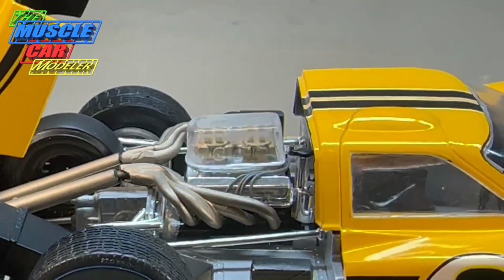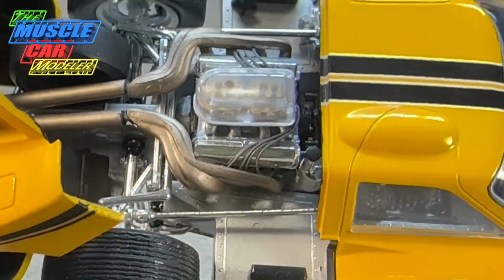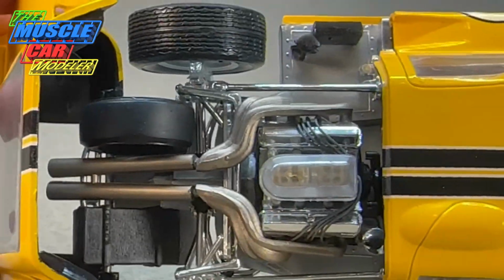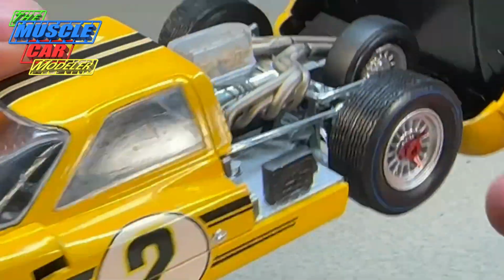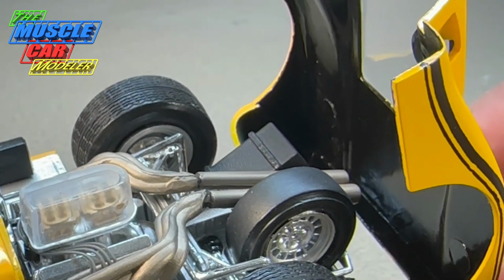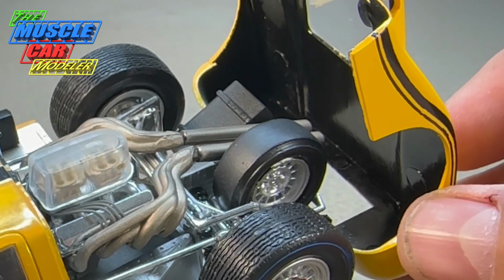I wired it. Both of these have the wired motor, and I believe I drilled out the carburetors a little bit to make them look a little bit better. And then the titanium exhaust, and bundle of headers, or snakes of headers. But there's the spare tire, which was required to be raced in Le Mans, but it's kind of questionable whether it had to be the right size or not.